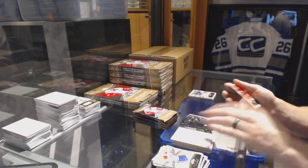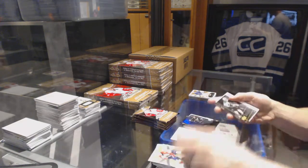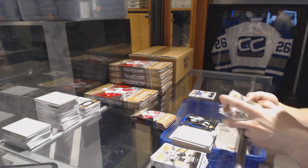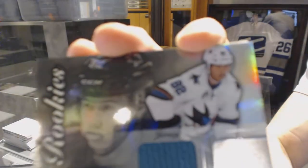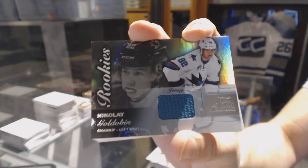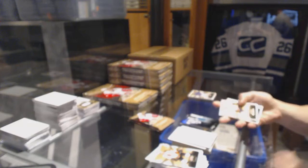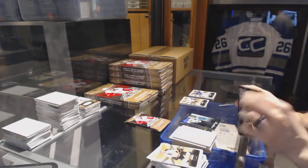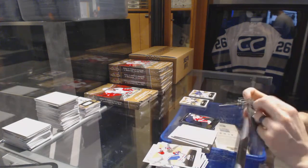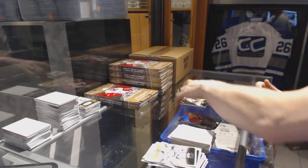Fleer Showcase for the LA Kings, Anze Kopitar. Metal Universe for the Dallas Stars, Matthias Janmark. Fleer Showcase rookie jersey for the San Jose Sharks, Nikolai Goldobin. Fleer Showcase for the Red Wings, Pavel Datsyuk. Fleer Showcase for the Hawks, Artemi Panarin.